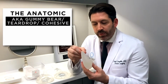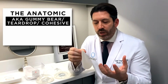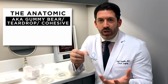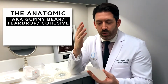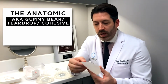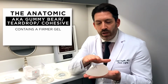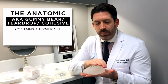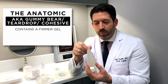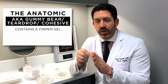Lastly is this type of implant, and there are three terms that are commonly used interchangeably for this implant. One is the gummy bear, another is anatomic, and last is the teardrop shape. All of those descriptors are meant to refer to this particular implant, and the reason it's called anatomic is because it has a firmer gel, which when you lay this flat, the firmer gel keeps the fullness in the lower pole of the breast. So when it's upright, when a patient will be standing, you see that the fullness is really in the lower pole and it's less full in the upper pole.